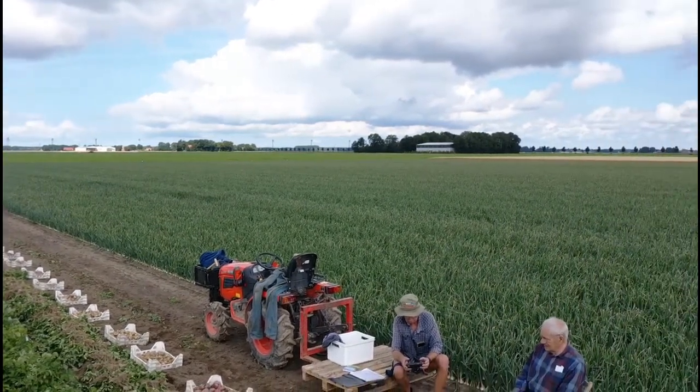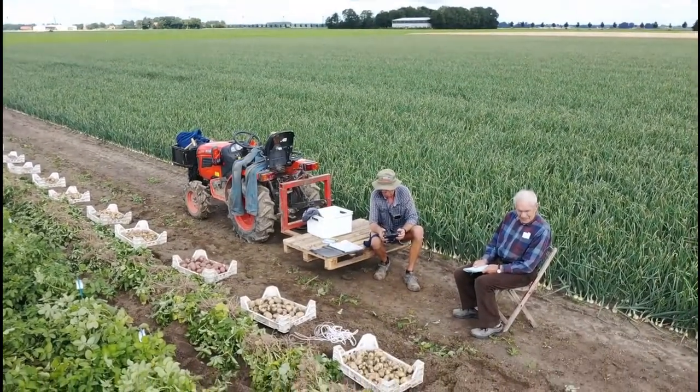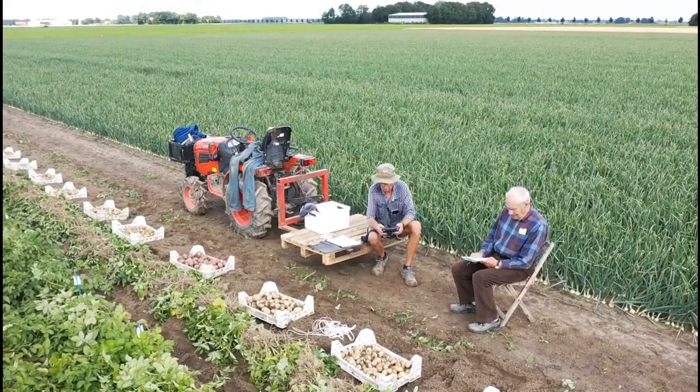It's always nice when Jaap comes by. He's facing out as a breeder and has a number of clones in between that are running in my trialfield.